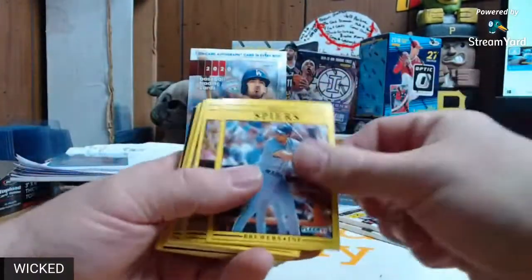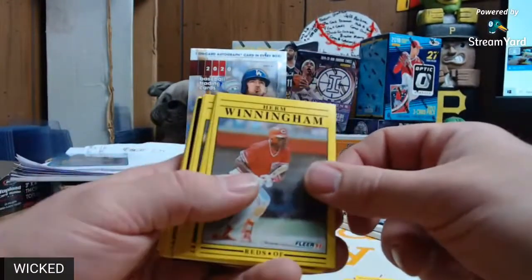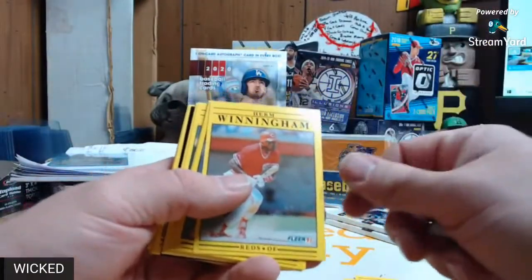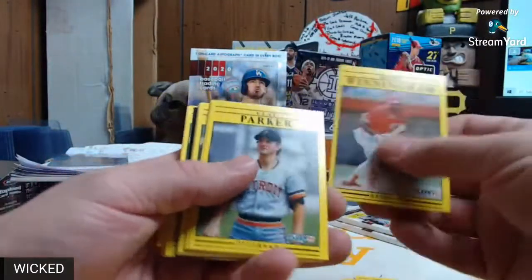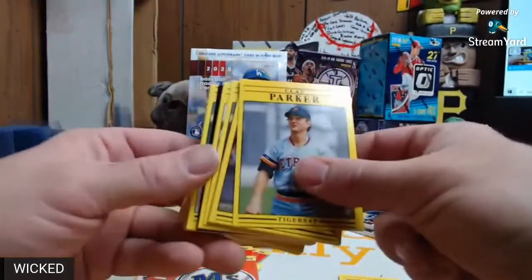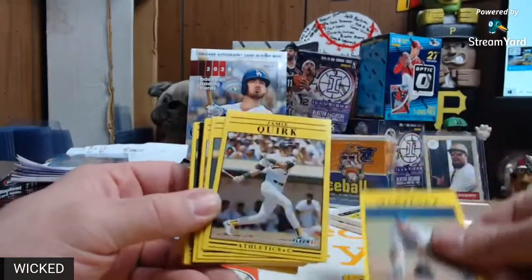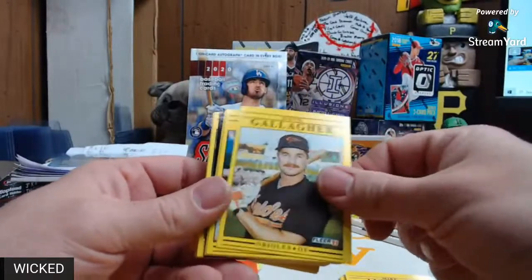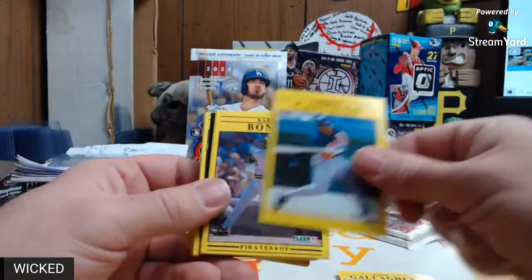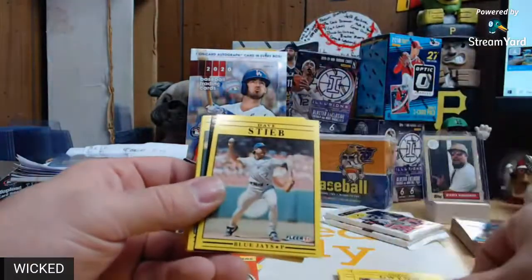All right, here we go. Bill Spiers, Steve Ballard. If anybody has, I'm missing three cards for the Pirates team set for this. I'm missing a Ted Power with an error, and I'm missing two update cards for the Pirates team set. Clay Parker, Mike Fitzgerald, Tino Martinez, Jamie Quirk, Mike Aldrete, Dave Gallagher, Carmelo Castillo. There's the Bonds, Barry Bonds, Chris Gwynn, Dave Stieb.